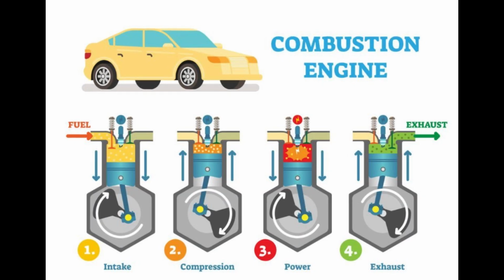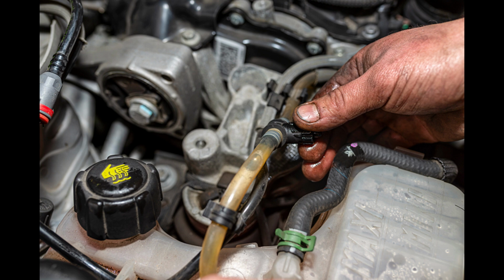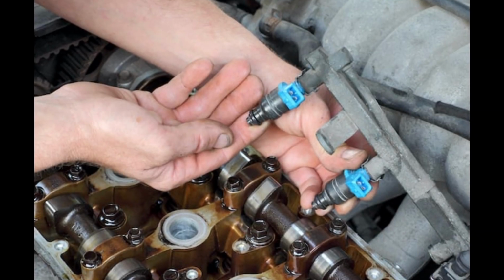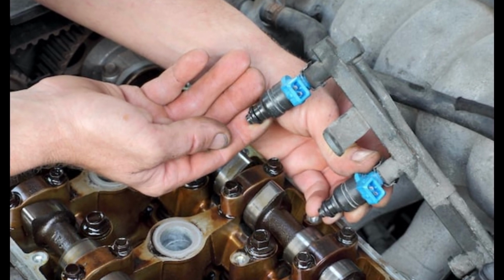A problem in the fuel system, such as a clogged fuel filter, faulty fuel pump, or dirty fuel injectors, can cause an irregular fuel supply to the engine, resulting in fluctuating RPMs. Ensuring the fuel system is clean and operating correctly can prevent idle problems.